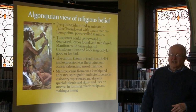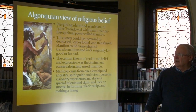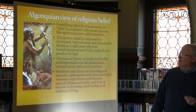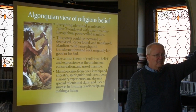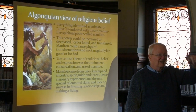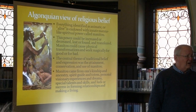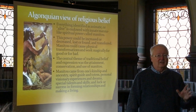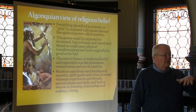Everything is identified as animate. It has a spirit, if you will, and is endowed with a mana-like spirit power called Manitou. Anybody ever heard the term Manitou? There's a book by John Salisbury called Manitou in Providence. It's a great book. It talks about the Pokanokets, not the Wampanoags, and talks about that whole spirit interface.